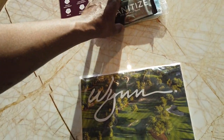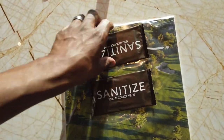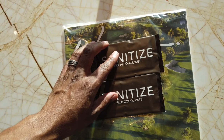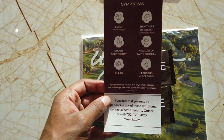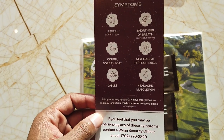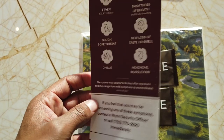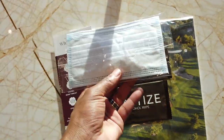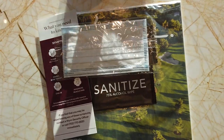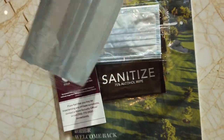And then check this out. They've got these little sanitizer wipes that come. So you get these little alcohol wipes here, 75% alcohol. And then they also explain the symptoms of COVID. So fevers, shortness of breath, cough, sore throat, new loss of taste or smell, chills, headache, muscle pain, that sort of thing. And then, of course, you have the masks, too. So it looks like proper surgical masks.